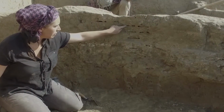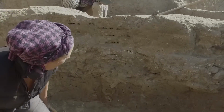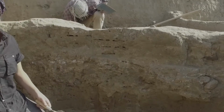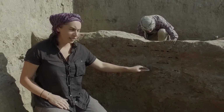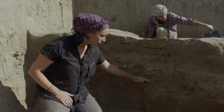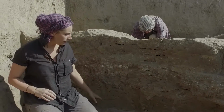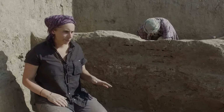As you can see, these are the mud brick layers right here. Now, we came across a locus with cobbles. We now know that was the surface of the second level of occupation. Now, we had another packed surface under it. We've separated that out. Everything gets a little bit murky after this.